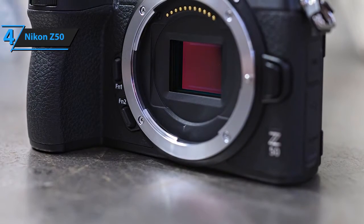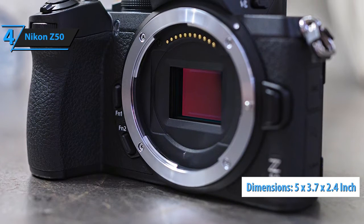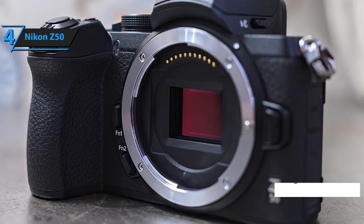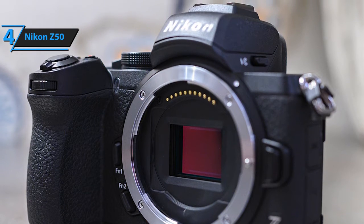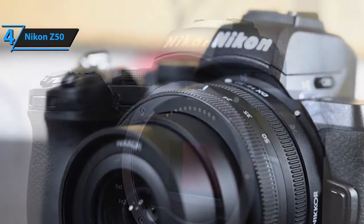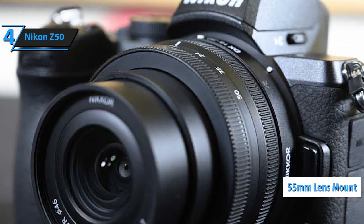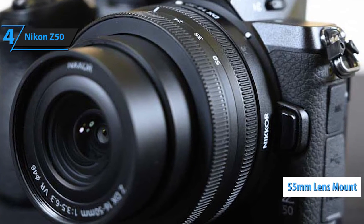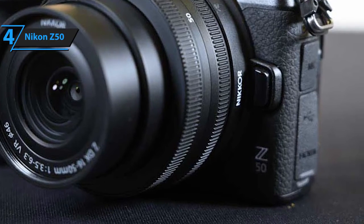The dimensions of Nikon Z50 measure 5 inches by 3.7 inches by 2.4 inches, and it weighs approximately 18.8 ounces with batteries and the lens kit. Basically, it's certainly among the lightest and most compact cameras that Nikon has released. The Nikon Z50 comes outfitted with a huge 55mm lens mount that provides a substantial advantage in terms of pristine image quality, again especially in poorly or unevenly lit environments.